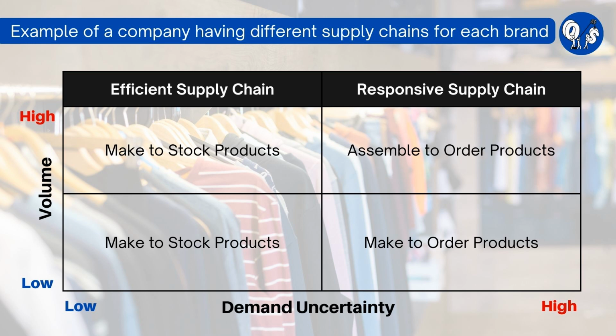Gap, which owns 3 major brands, Old Navy, The Gap, and Banana Republic, has 3 separate but overlapping supply chains in 3 different continents in order to fit each of the types of products it produces. The Old Navy brand targets cost-conscious consumers, and therefore its manufacturing and sourcing are located in China, where labor and material costs are low. The Gap, which caters to more trendy buyers with midpoint prices, has its supply chain in Central America, where speed and flexibility are most important.